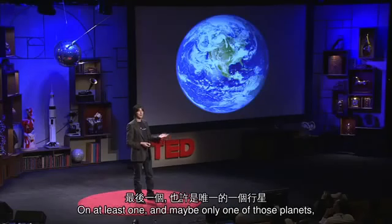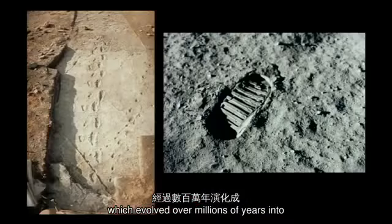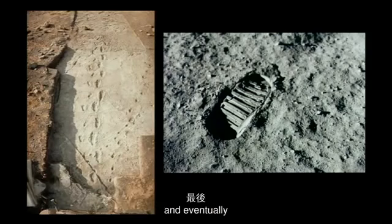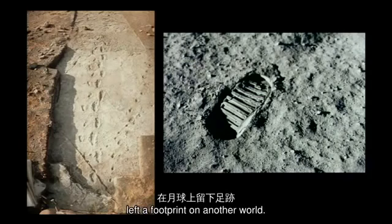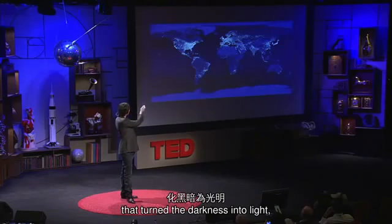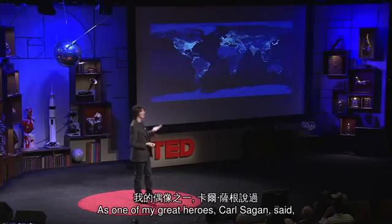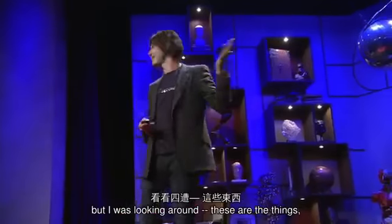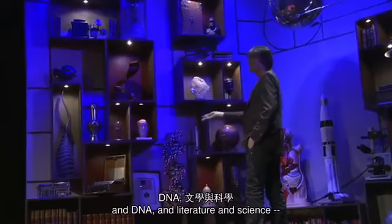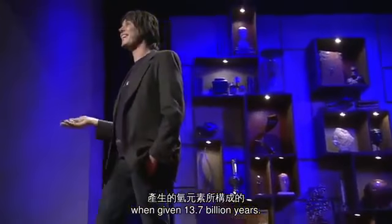On at least one, and maybe only one, of those planets, primitive life evolved, which evolved over millions of years into things that walked upright and left footprints about 3.5 million years ago in the mudflats of Tanzania, and eventually left a footprint on another world, and built this civilization, this wonderful picture. They turned the darkness into night, and you could see the civilization from space. As one of my great heroes, Carl Sagan, said, these are the things. And actually, not only these, but I was looking around, these are the things, right? Saturn V rockets and Sputnik and DNA and literature and science. These are the things that hydrogen atoms do when given 13.7 billion years.